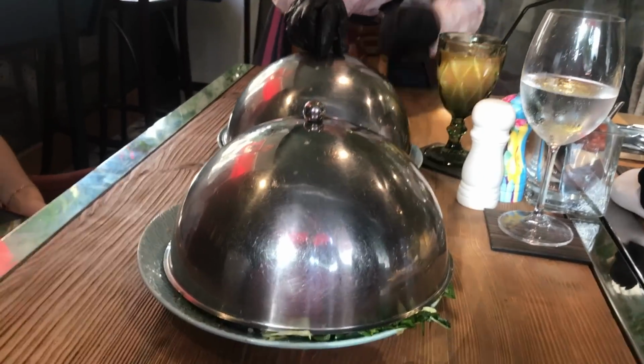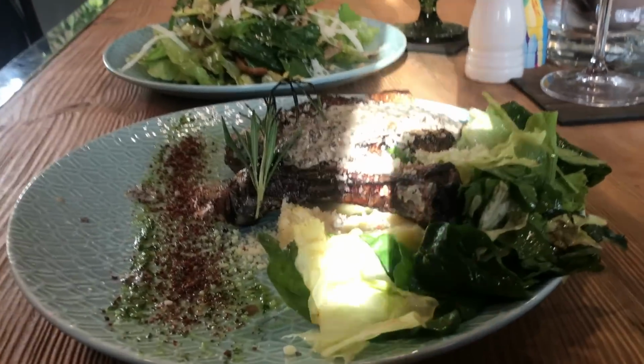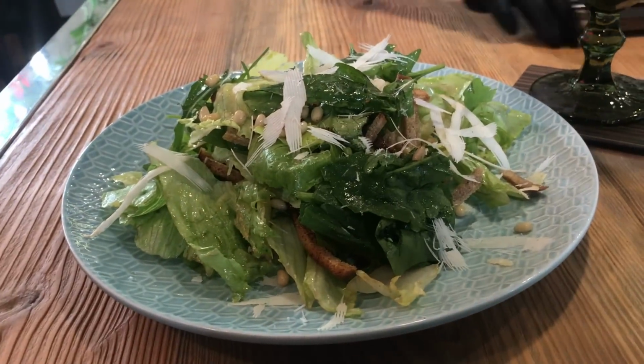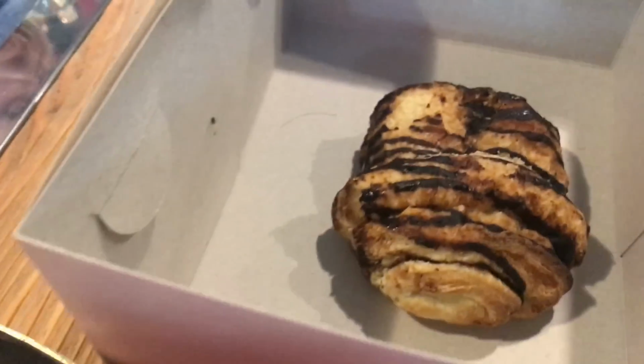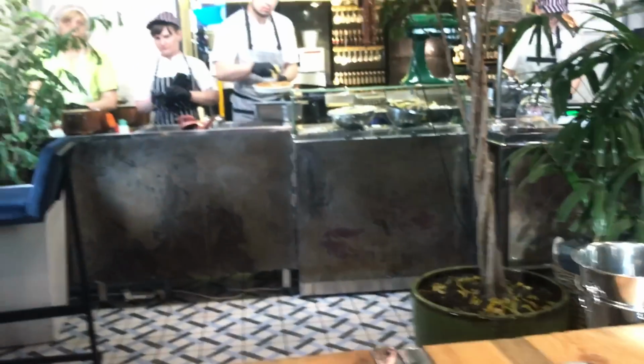So this is my first meal of the day, and wow, this looks great. Steak, salad, and another salad. Spasiba. So not only do we have a nice meal, and they give you little chocolates, they gave us 2 things of cake to go. I have no idea why, but I really like this place. Spasiba.